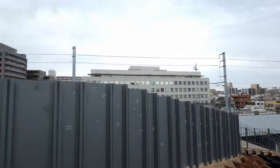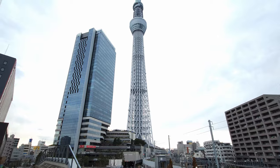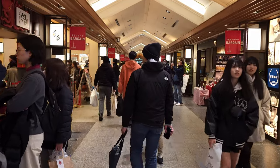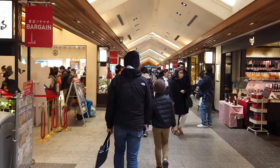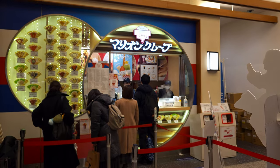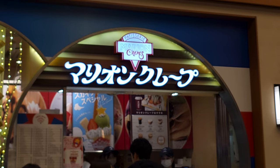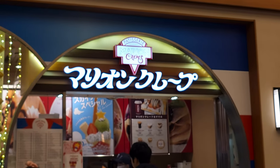I've heard there is a strawberry fair at the Tokyo Skytree. We're gonna check that out. And apparently, two of our categories are at the Skytree area in this particular fair. So I can't wait to find out what they are and how delicious those strawberry will be. I'm trying to look for the shops here. Is this it? Oh yeah, it is. Yep, our fourth category. Marion Crepes.